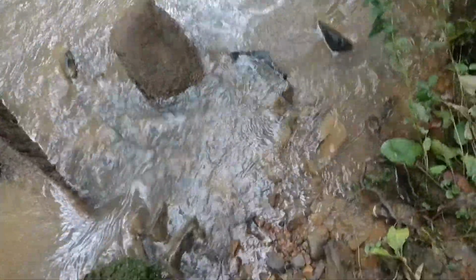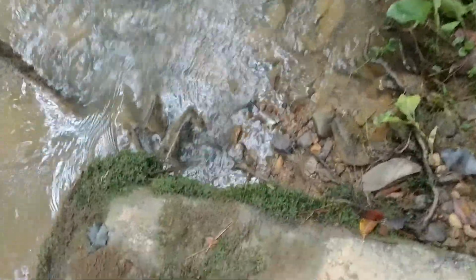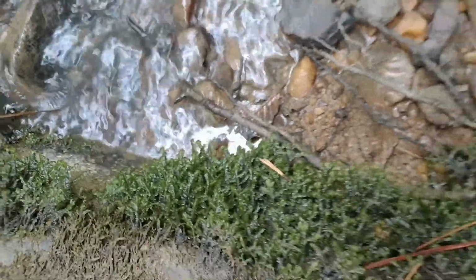I'm going to start here though. See how this rock's never been moved. Look at that one, moss growing on it. It's pretty cool.